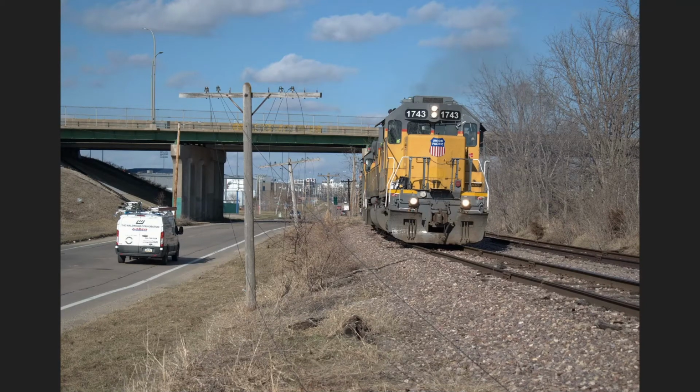And then there's the same bridge, except I'm shooting trackside now with the nice code line right there. And this is a few days before the previous shot, and it's with the same lash-up. Yep.